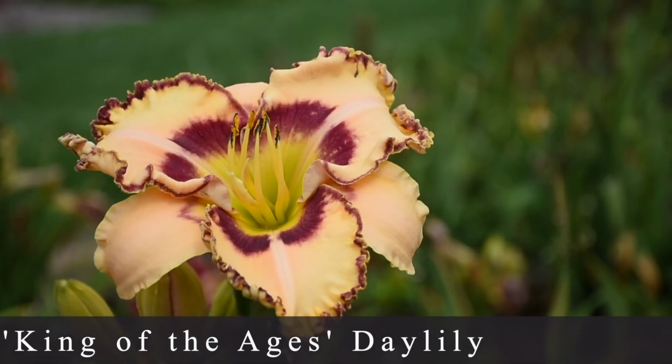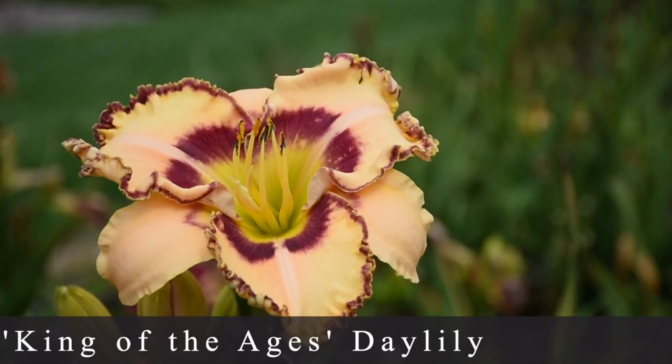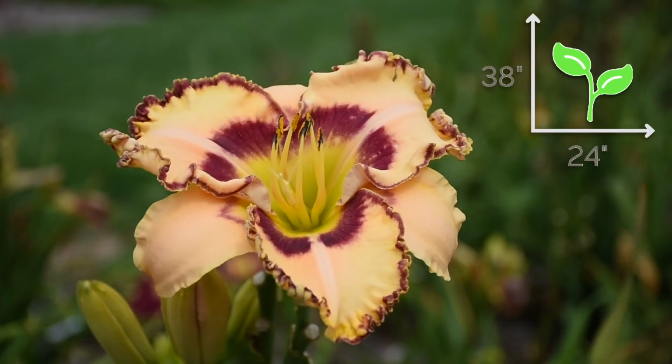Number 13 is a couple new varieties of Daylily. One is called King of the Ages and the other is Lake of Fire. So we'll start with King of the Ages, which actually, it's kind of funny. I look at the pictures of this plant, and I have some of these on hand as well. Bloomed gorgeous last year. They're a tall one, like 38 inches tall, 18 to 24 inches wide. So like super striking in the garden.